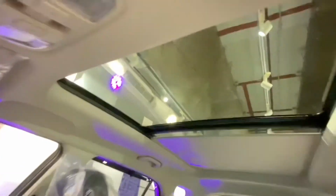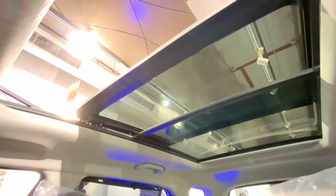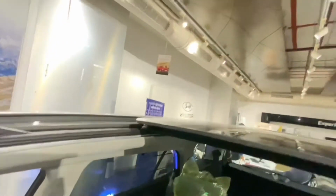So this is the massive panoramic sunroof of this car. This is not first in segment because this feature is available in the Hyundai Creta, the Safari, Hector Plus, the Hector and the Harrier. The sunroof is very wide and very nice, but it won't open completely, of course, because it's a panoramic sunroof, not a regular one. And if you don't use it, you don't have to buy it, because what's the use of paying extra money if you don't use it?